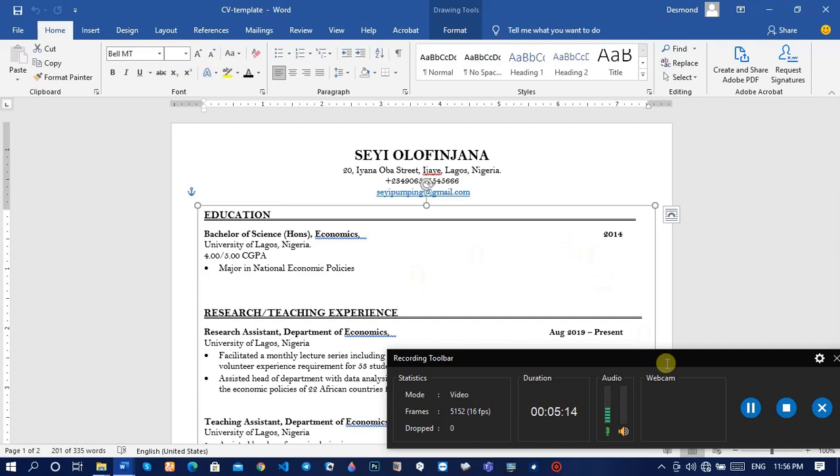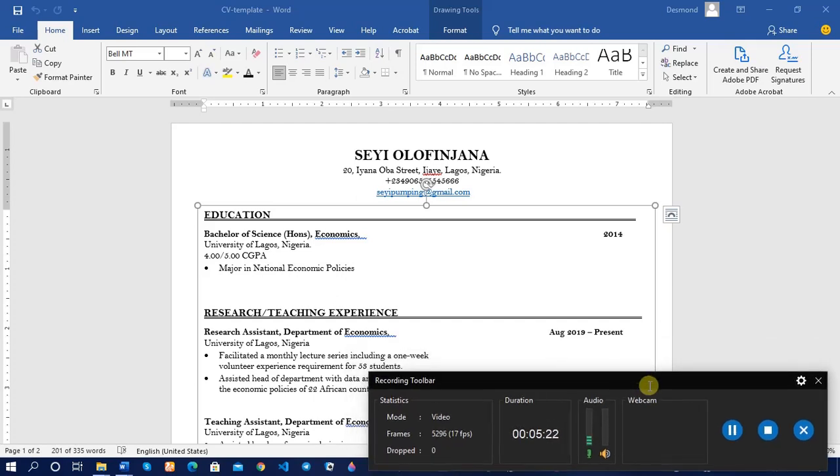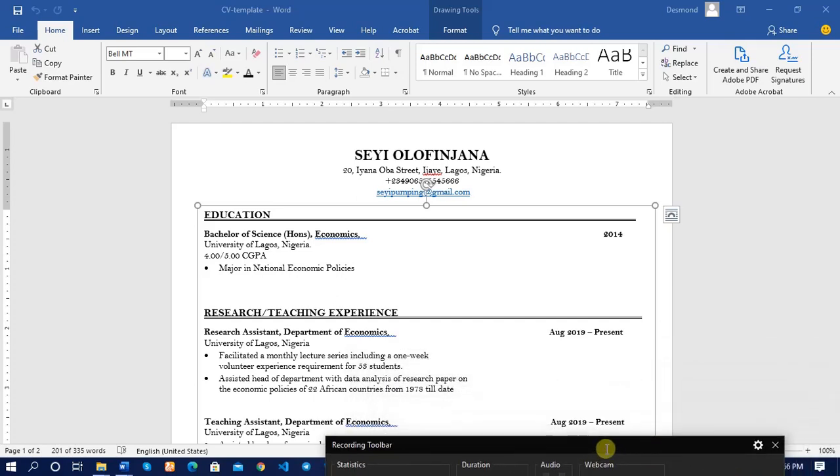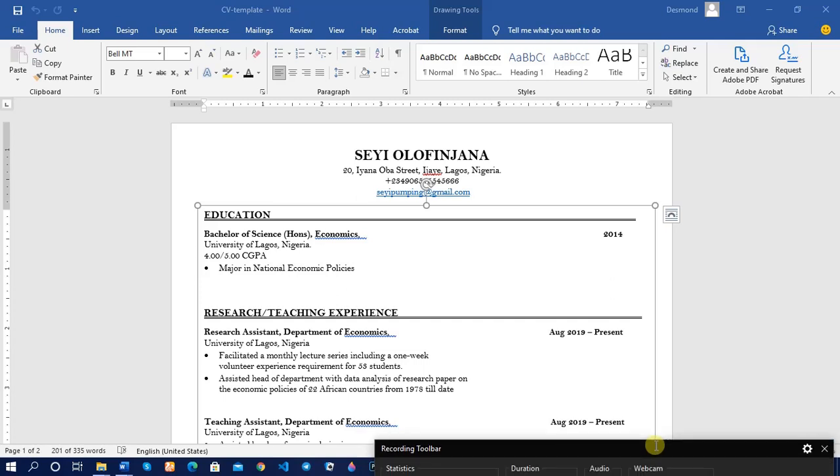Before I start, let me just inform you that this CV was not prepared by me. It was sent to me by a friend from Sweden. He is actually a scholarship recipient, or he was a scholarship recipient, and now he's more like a coach. He coaches students who want to secure scholarships in Sweden.